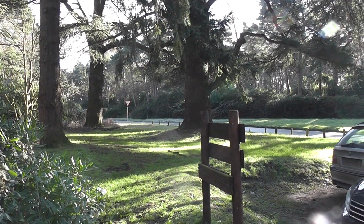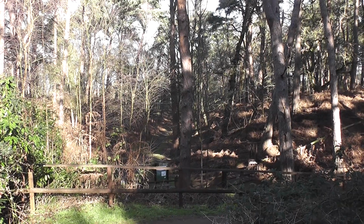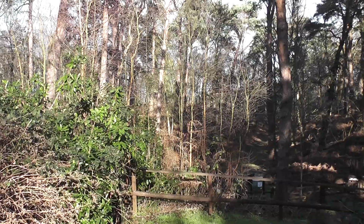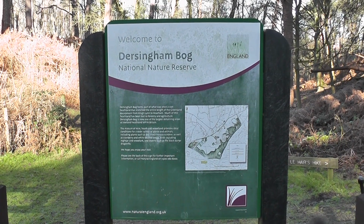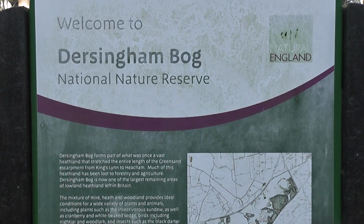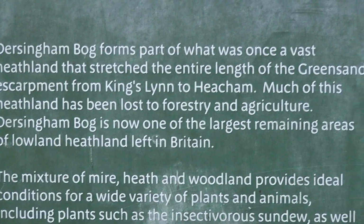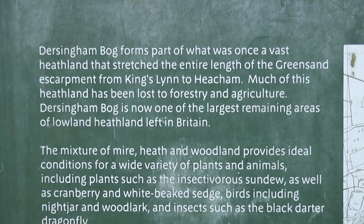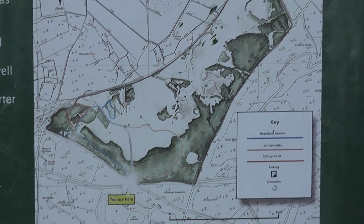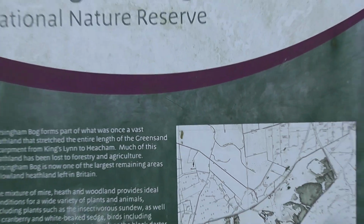So at Scissors car park, take a right into Sandringham Warren. And we arrive at Dersingham Bog, which hopefully you can read there. Part of a former heathland.